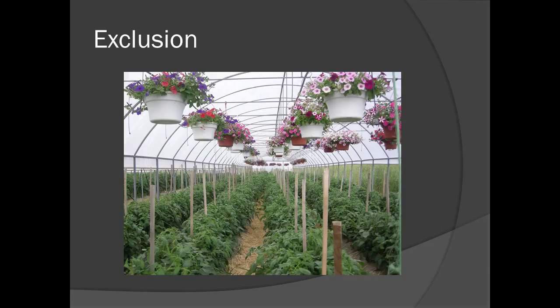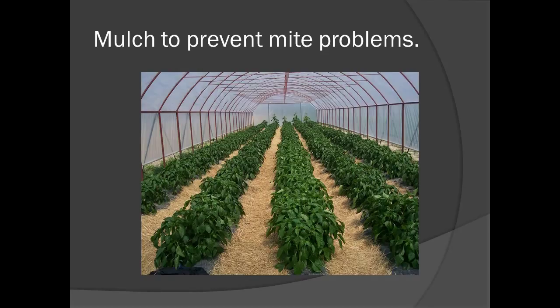Mulch helps prevent mite problems and helps keep things drier down through there. This is one of Judd Reed's pepper trials. Let's see, who had the straw? Did Zimmermans have some straw in there yesterday? They've gotten away from some of the straw just because of the high price of it, but they still bale a lot of their straw and put it down in between the rows.